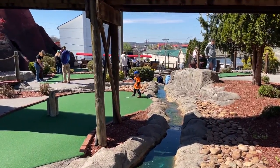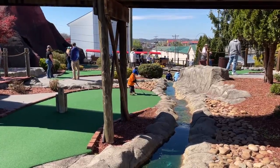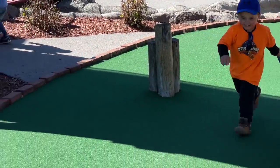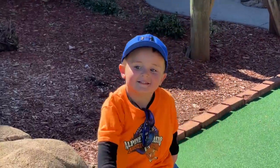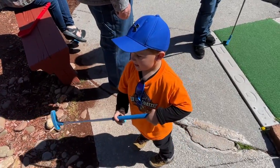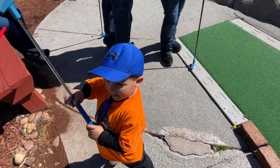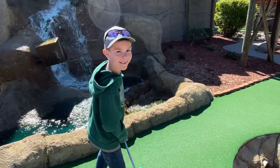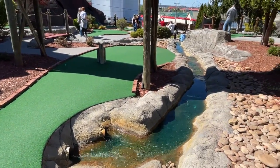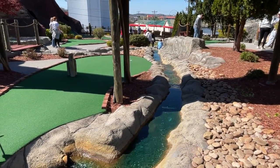Henry is placing his ball to start the course. There he goes. Hole in one. You got a hole in one, boy. Don't touch it. I don't want you to. Did you get a hole in one? I was going to say, there's no net to catch your ball, so if it goes in the drink, it's going to go right down this waterfall.